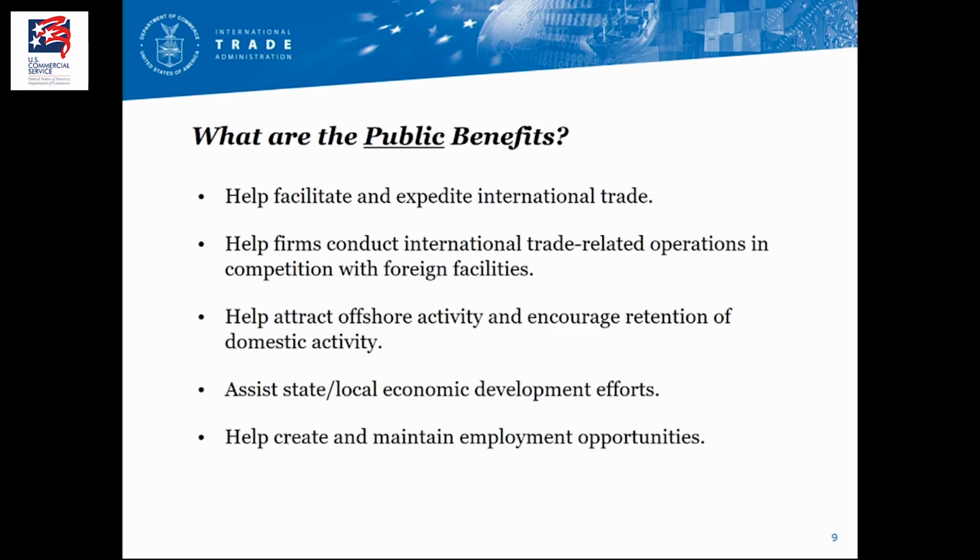We've already touched on this, but why does the program exist generally? The idea, of course, we said, was to encourage activity and employment here in the U.S., facilitate international commerce, I think is also stated in the FTZ Act. Keep things moving, help encourage and attract activity here, that we're open for business and business can operate smoothly here. So come conduct your activity here in the US instead of doing it abroad. That's what it comes down to.